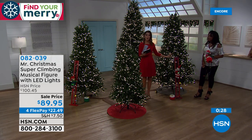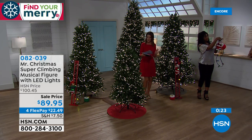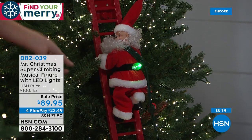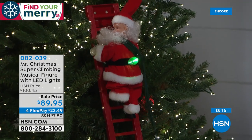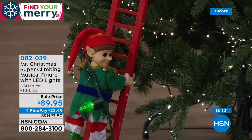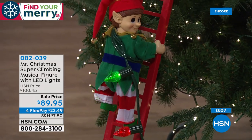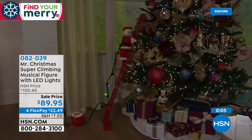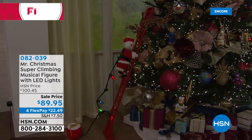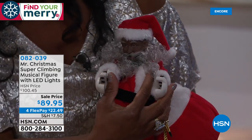And a quick update on our four choices. We have four different characters who climb the ladder, so it's just up to you. Back by popular demand, we have our Santa that you see here. Isn't he darling? And we also have an elf, the one with the big ears and the green coat and just the cutest little look on his face. And then we also have, brand new this year, a snowman, and also brand new, the African-American Santa. If you want the African-American Santa, I want to give you some updates. It is very popular, so he is going to be the most limited.